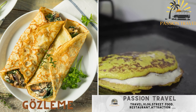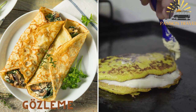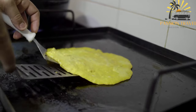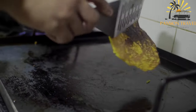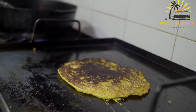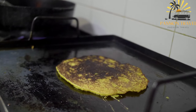Goslim, a type of savory crepe that is often filled with spinach, cheese, or meat. Goslim is a traditional Turkish dish that is made from hand-rolled pastry dough that is stuffed with various fillings, such as spinach and feta cheese, potatoes and onions, or ground meat with spices. The dough is rolled out thin and then folded over the filling, forming a half-moon shape.